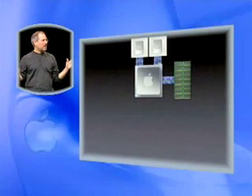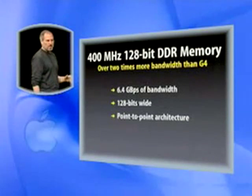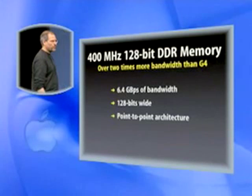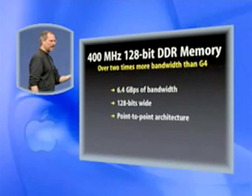Then we add memory. We decided to go with the hottest memory money can buy, and that is 400 megahertz, 128-bit wide DDR memory, over twice the bandwidth of the G4. We can get 6.4 gigabytes per second of bandwidth out of this memory system.